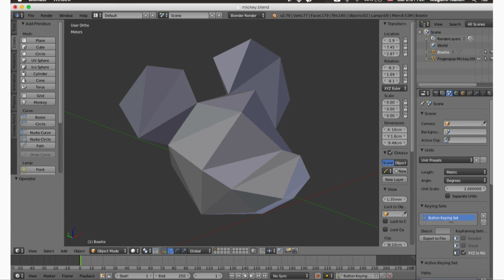Then I bring this into a program called Blender. Blender is an open source program that you can download. I use that to model my pieces. In this case, you call this decimating faces. You basically reduce the number of polygons to create this geometric form.